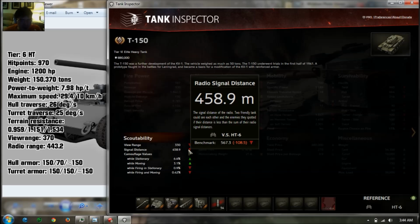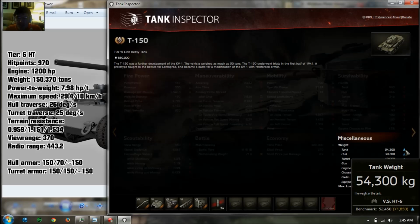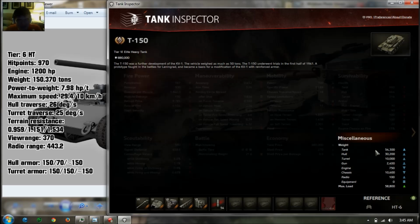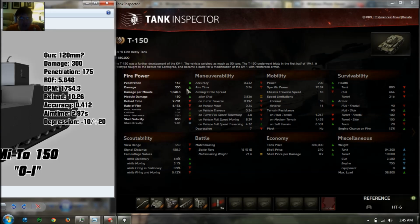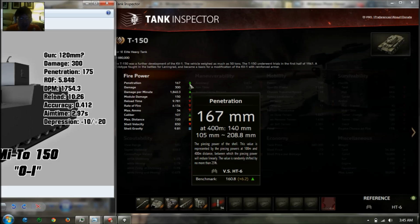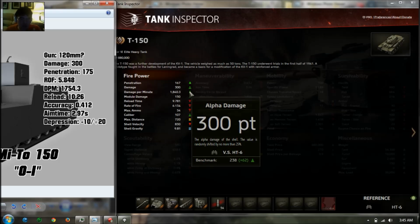The radio range is below average by 100 meters, but this thing is a frontline tank, so it is in the heat of action, whereas other tanks are hiding behind that need the radio. And this tank weighs 100 tons more than the average. Holy crap. Now, gun-wise, it has better penetration than average by 15 millimeters, so that's good. Damage is above average, that's great.